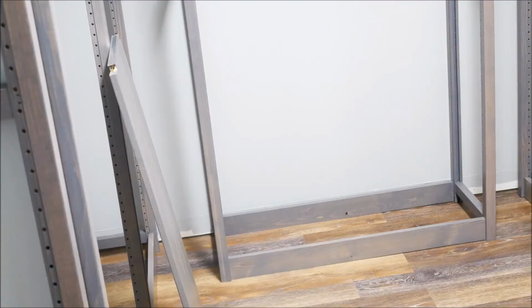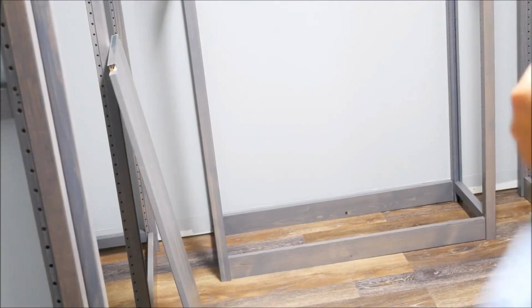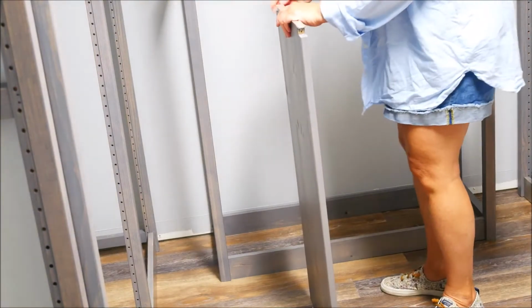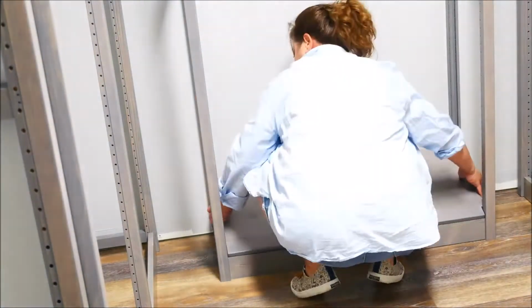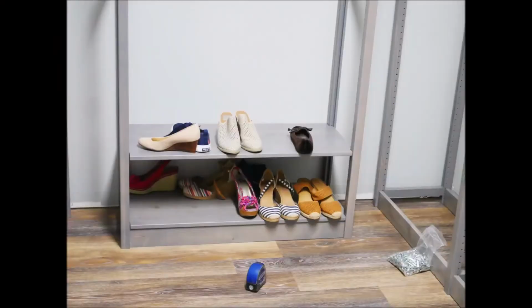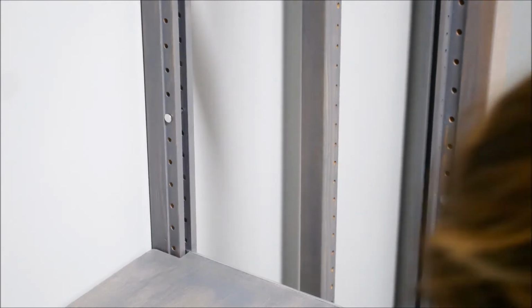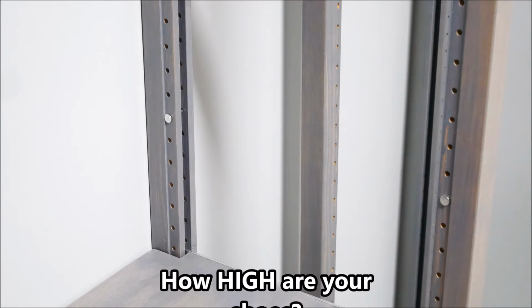So let's take a look at how we're going to put a shelf on the bottom. There's metal slides right here. You have to get those in between here on the grooves. Basically what has to happen here is you have to decide how wide you want for your shoes in between. I have some of these that are pretty high and some that aren't, and I'm just trying to figure out what's going on the shelves.